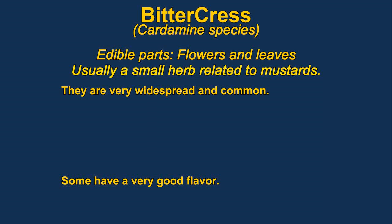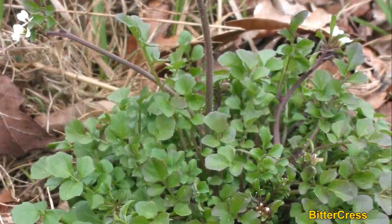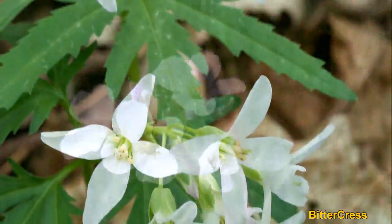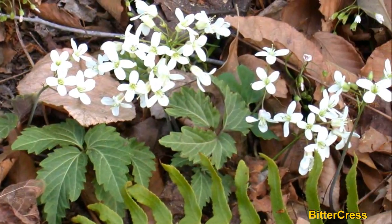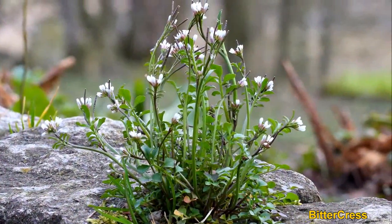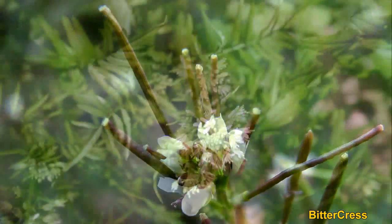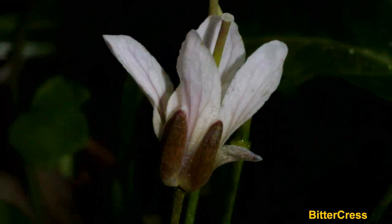Bittercresses are members of the mustard family. They are very widespread and common. They are often considered a noxious weed. They usually have a very distinct mustardy flavor. The variety around here has a very strong mustard flavor. It wasn't really bitter though. The leaves and flowers are both edible, raw or cooked. The strong flavor means it's usually used mainly as a garnish or added to other vegetables.